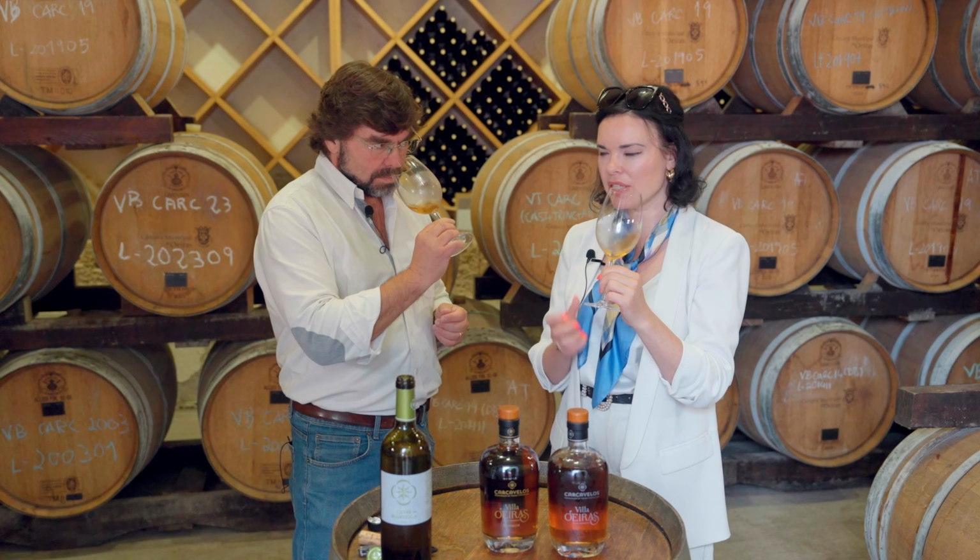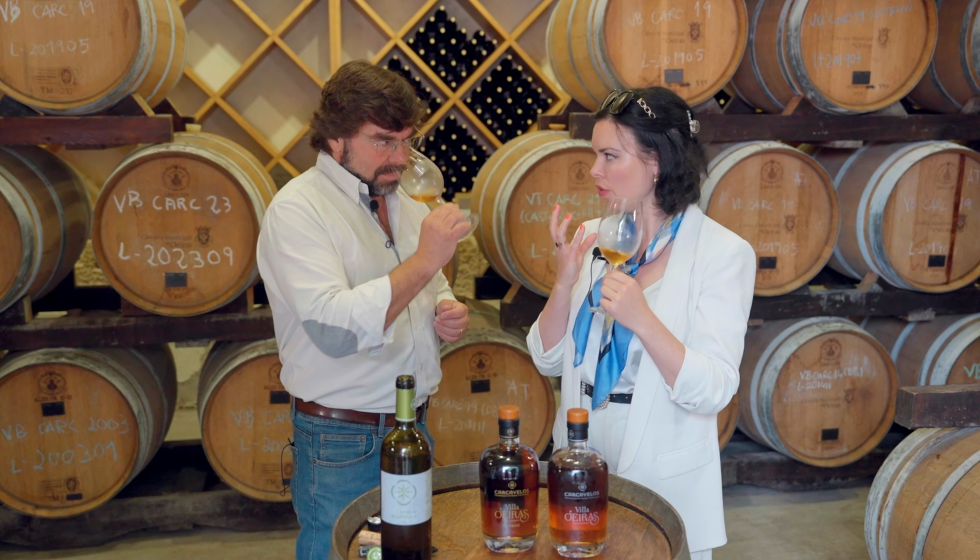At the end, your tongue is dry. And that's actually really quite soft. It's quite graceful for a fortified wine. There's a lovely lightness of touch to it, and lovely caramelly, figgy notes coming through.